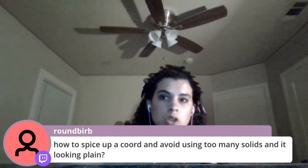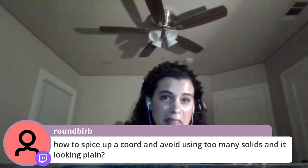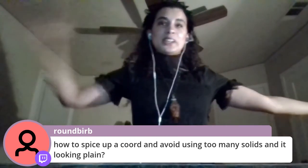How to spice up a coord and avoid using too many solids. Well, I'm wearing all solids. I actually really like all solids. I think it's very cute. If you want to spice it up, though, you can change up the textures. For example, my dress has Rochelle lace and shirring combined to give a little visual and textural interest. Combining chiffon and cotton, or different kinds of lace, or adding different ribbon details can be a way to spice things up without breaking the monochrome look. Especially velvet and tulle were really popular in old school, so it's a great way to change things up.